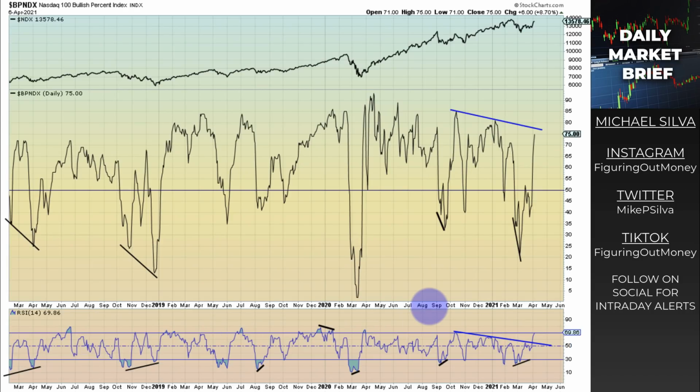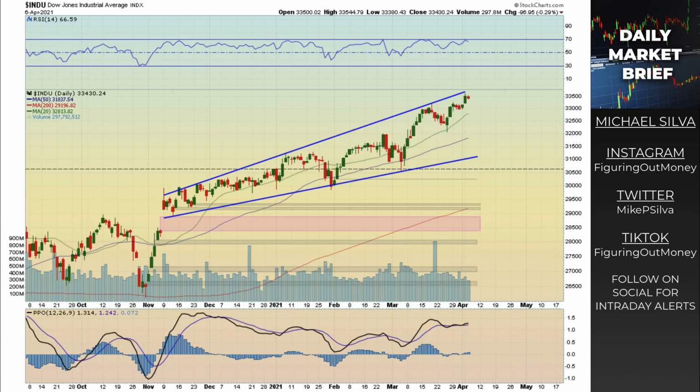Now, another thing I want to call out is the internals, the BP NDX chart. It is coming into overbought territory. Now, look at it right here. It's moving up to 75. That is somewhat of an overextended reading. It's been higher before, but it's something to take note. And then the RSI reading you can see here is 69.86. Now, it could stay overbought for quite some time. Remember that. However, typically you want to pump the brakes a little bit here because of the fact it is getting to that overbought reading, and it could quickly come back down. So just be mindful of where we stand in the internals.